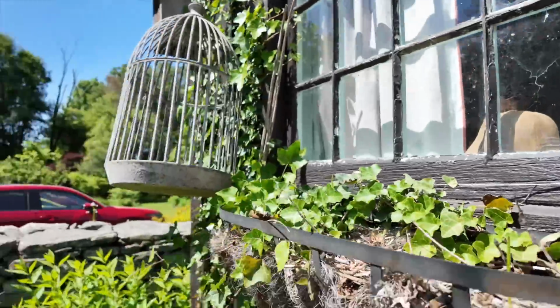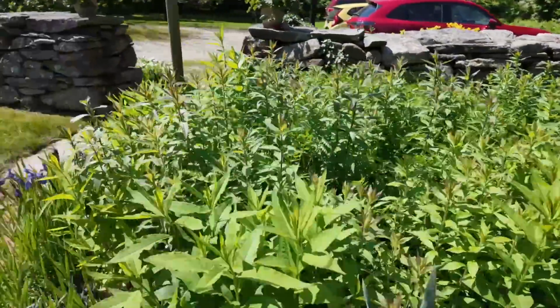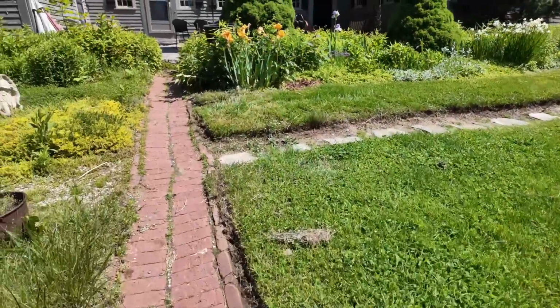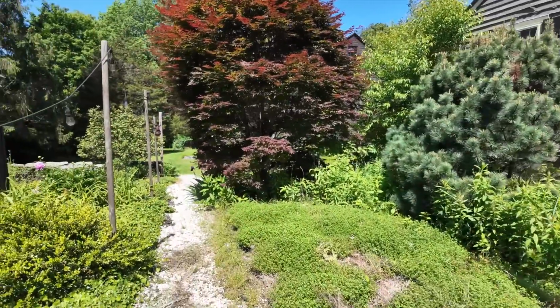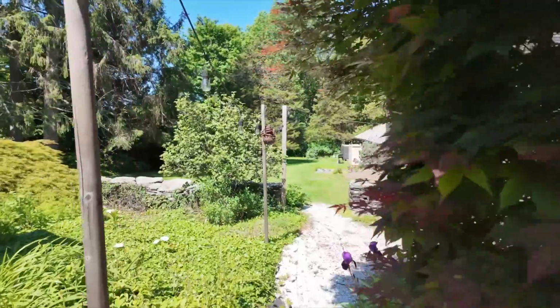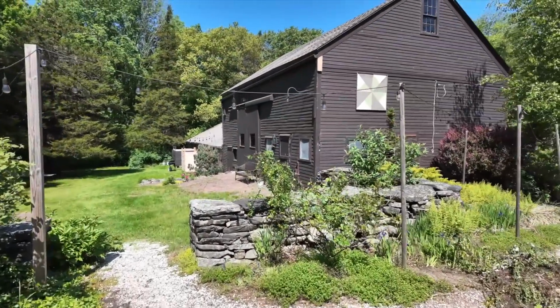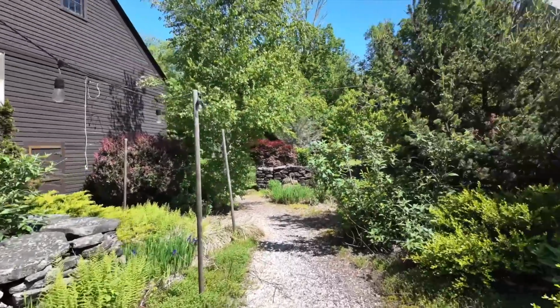Got plants in the way here. You can see my garden is continuing to grow. Okay, taking a walk down to the barn. So the barn, we think, was the first building built here, probably in the 1780s. It's a post and beam barn. It's wonderful. And it's our best outdoor fun in the summer. And now that it's nice out, we can start using it again.